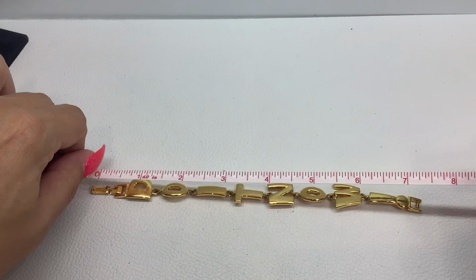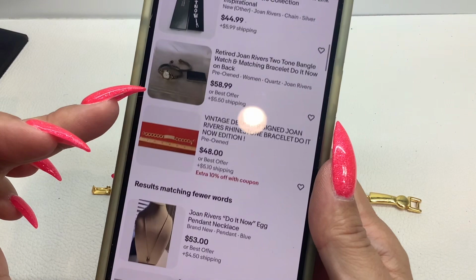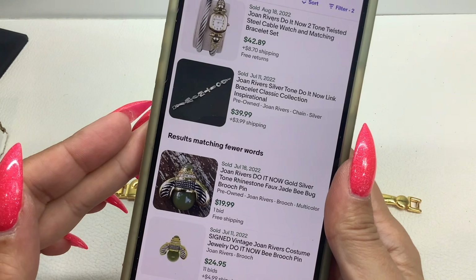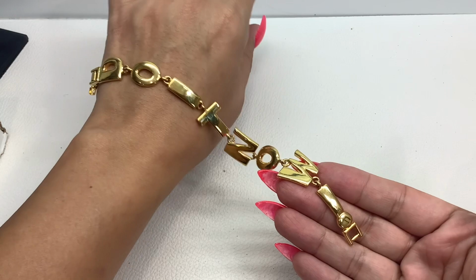It is a 7 1/4 inch. Now, I wonder if we look this up. Joan Rivers, do it now bracelet. Look at that. It's going for $45 new. About 45. Let's see if there are any solds. That's what's important. One silver tone, one for 40. Interesting. Okay. So what we're going to do on the gold tone one is I'm going to do $20. $20, do it now, Joan Rivers, 7 1/4 inches, $20.